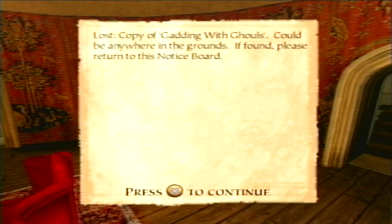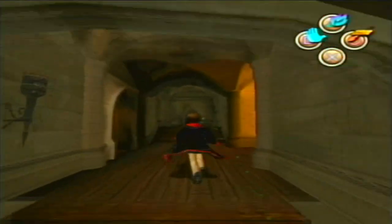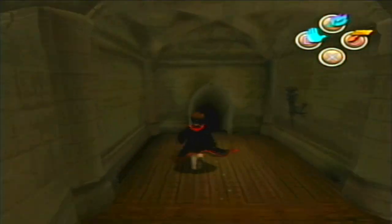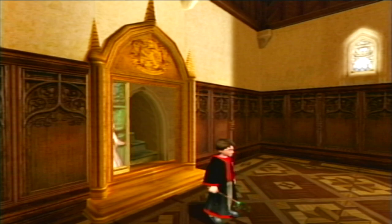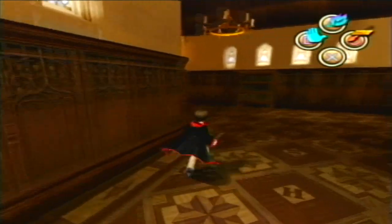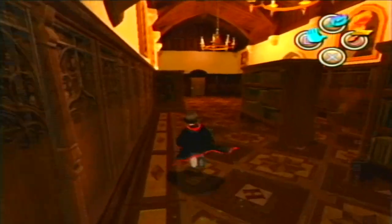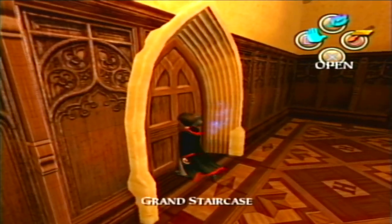Alright, 53. Okay, next one. Gadding with Gauss. Could be anywhere in the grounds. Okay. It's pretty vague. Anywhere in the grounds, but we will see about that. Alright, let's. Harry's gonna burn the castle down.